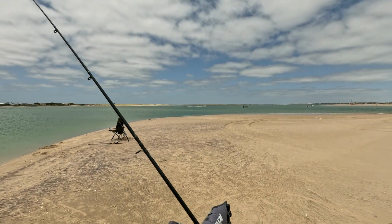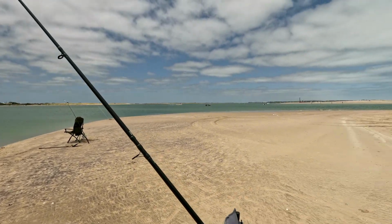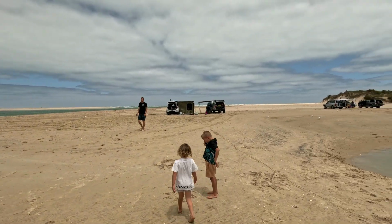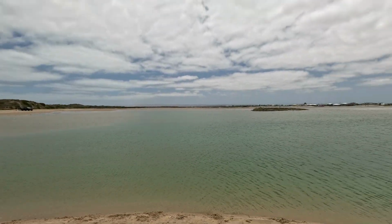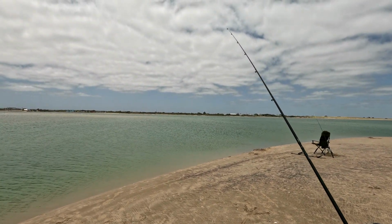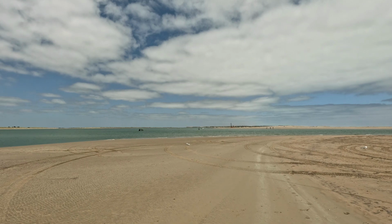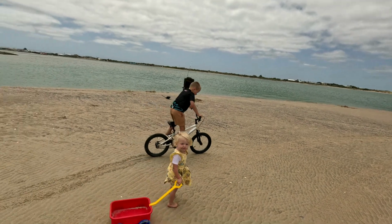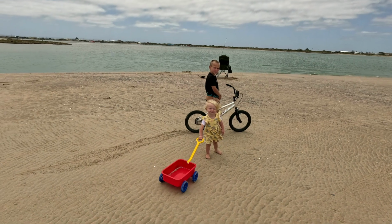So we've come down to Goolwa Mouth on Goolwa Beach side. Just set up over here, both the cars with the awnings out. Another group just across from us. And we've got a couple of lines out, I've got one big line out. Not feeling really lucky today, but we'll see how we go. There's a couple of boats out here fishing. Lucas has brought his bike along and Jasmine's got a little cart.